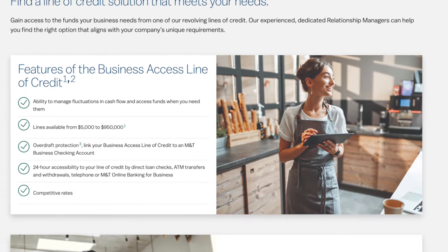Also, M&T Bank also has business lines of credit that you can also access, but you do need a little more documentation and revenue just for theirs. And this is coming from just me speaking to one rep. So you might want to look to see if you're actually qualified for it, but I just want to throw that out there, just FYI.